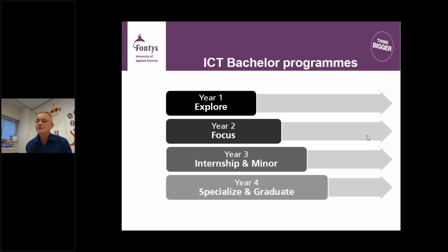In the meantime, another question came in related to all these tracks, and that's of course what we are really interested in. Would you recognize ICT and software engineering as a balance between ICT and technology and ICT and business?